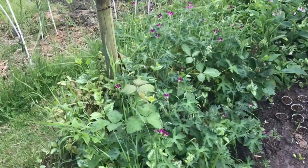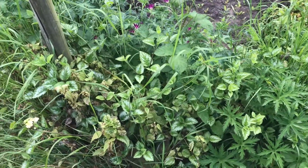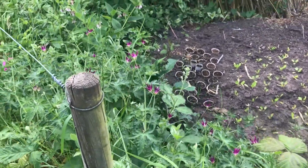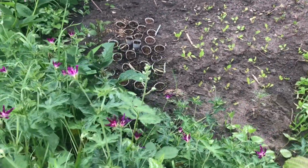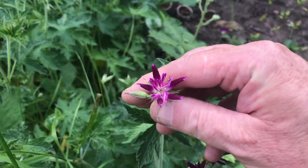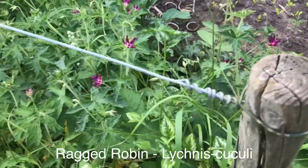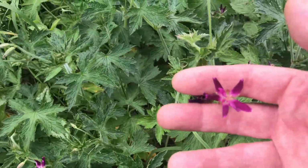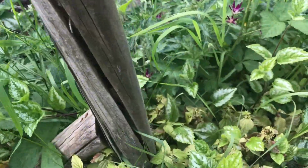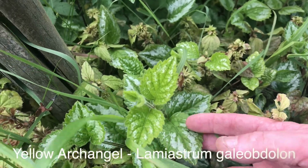Now this area here is near the front of our plot, and we've left it to go like a hedgerow almost. We quite like that idea, and most of these plants were purchased from the National Wildflower Centre. This is one that I've forgotten what the name is, but I'll flash it up for you. I don't know if it's a ragged robin or what it is, but I'll put that name up. This is another one that has beautiful variegated leaves, and I think it's called the aluminium plant.